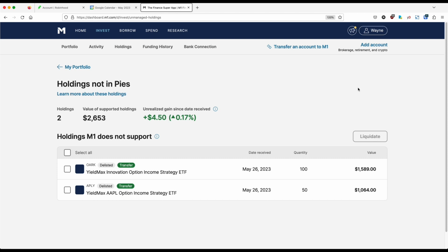So, I'm in a bind because one, it is my fault. I should have done some more research to ensure that M1 supported these stocks, but I am confused as to why Tesla, TSLY, why that stock would be supported. It's owned by YieldMax. It's essentially the same thing as Aptly as well as OARC. I don't understand why Tesla is accepted, but yet OARC and Aptly are not. So this is a real bummer.